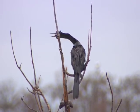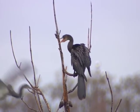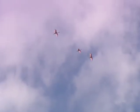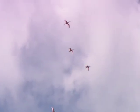We're trying to manage the system and we're trying to do restoration to maximize the number of egrets and herons and white ibis and glossy ibis and roseate spoonbills, all using tree islands for nesting.